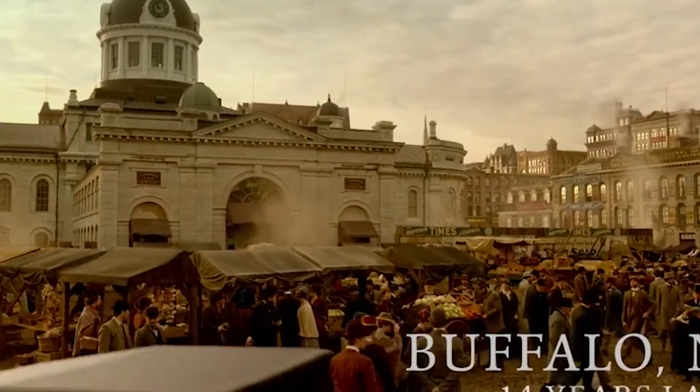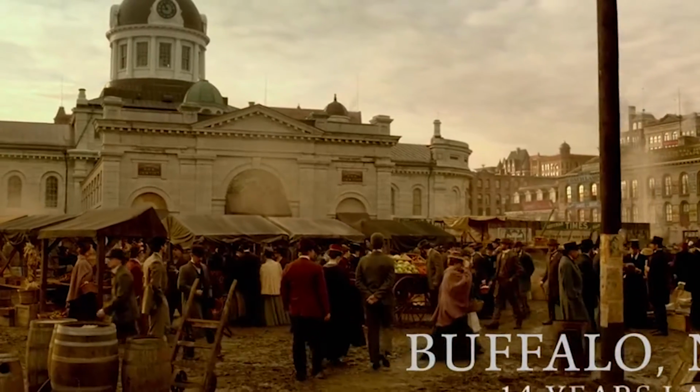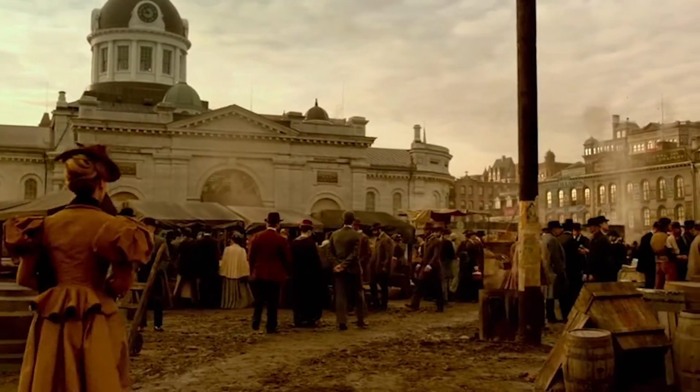This is also the first of many nightgowns. Nightgown count: one. Though the setting is 1901, we see Edith, played by Mia, oh man, I should probably look up how to say her name. Wasikowska. Thank you, internet. Though the setting is 1901, we see Edith, played by Mia Wasikowska, charging through the street in a garment reminiscent more of 1896.